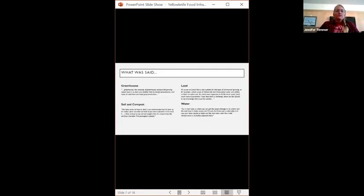So as far as what was said, from those 25 different people that we spoke to, there were some key infrastructure needs that were identified across the community. So the first was greenhouses. Growing in Yellowknife is really difficult. The climate is such that greenhouses will be really, really helpful to help increase production and get more people growing in general. So this was in relation to both the community greenhouses as well as private greenhouses. Both of those pieces were discussed.